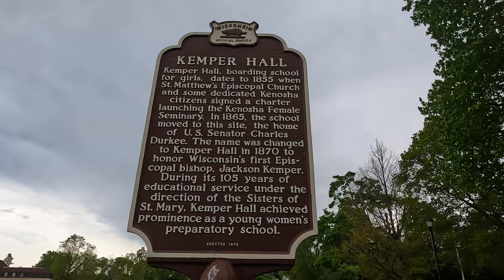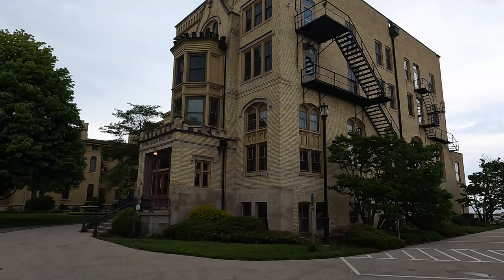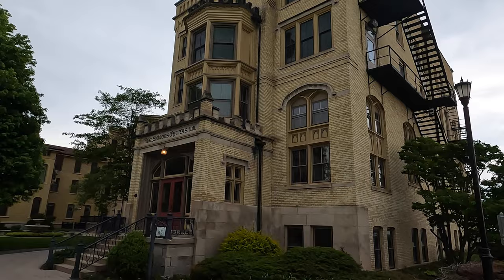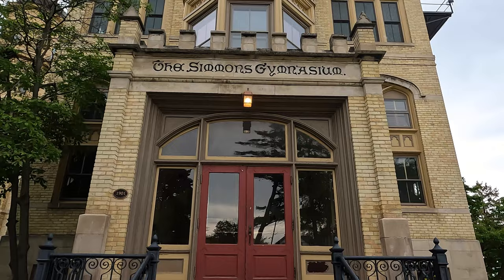Also on the Kemper grounds is the Kemper Hall, which was originally the estate of Charles Durkee back in 1861. It was later donated to St. Matthew's Episcopal Church and was converted into a girls' boarding school. The school operated till about 1975 and now is operated as a recreational center.